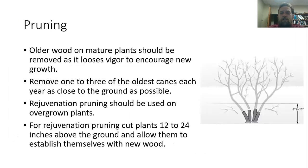If you do have older wood on the plant, you can remove that as it starts to decline. Again, that's going to encourage new growth. And remove somewhere between 1 and 3 of these really old canes each year, just sort of cycling the plant to kind of keep it rejuvenated.